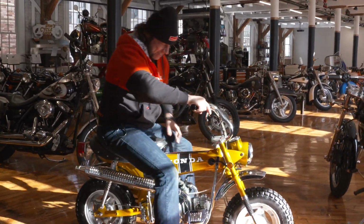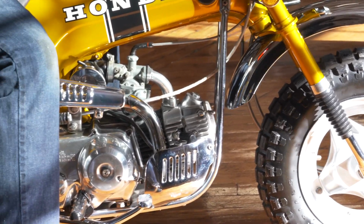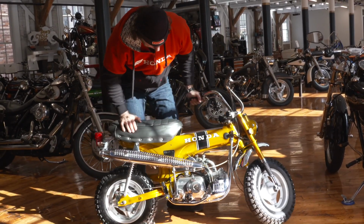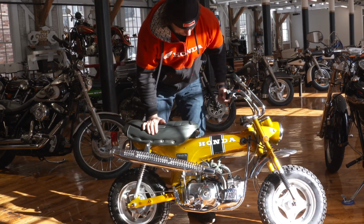I'm not sure about you, but I can't think of anything that's more fun than riding a Honda Trail 70 in the museum at 11:30 on a Thursday morning. Look at this thing. Absolutely beautiful. This is a complete frame-up restoration on a very low mile bike, only 2,638 original miles.